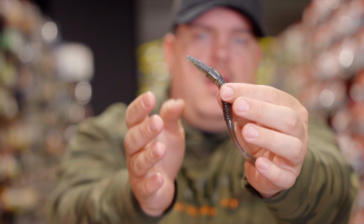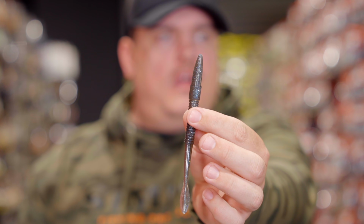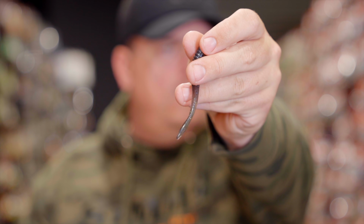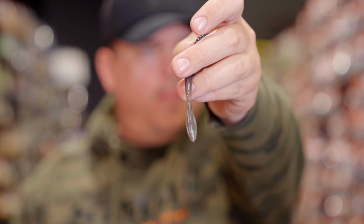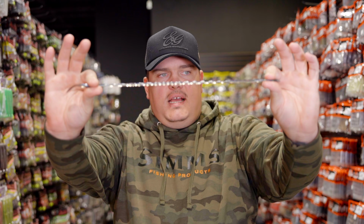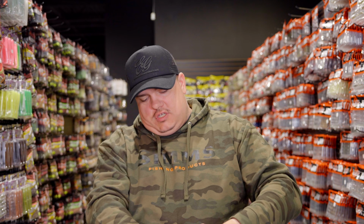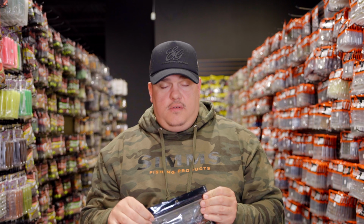Obviously, this top half here is basically a replica of their Ned. You're going to have this really cool kind of flat tail, if it will ever stop moving. So again, that elastomer material, so very, very stretchy, very durable. It's going to be high float, so it will be really good on a shaky head. Obviously, you can Nikko rig this. If you weightless wacky this, it's going to float. So depending on how you want to fish it, there's lots of different ways, but it is that high float material, that elastomer material that some people love, and it's very durable.